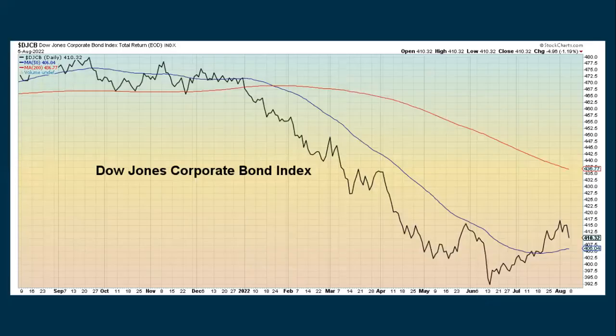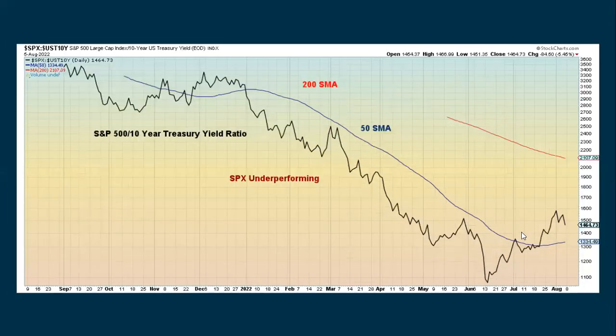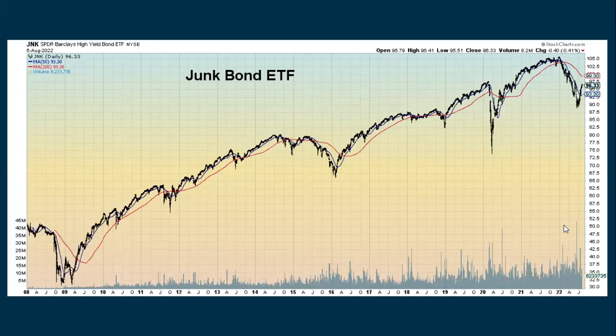Here's the Dow Jones Corporate Bond Index, where some folks get into corporate bonds. Been in a downtrend overall, showing some improvement, but some recent weakness as well. Here's the S&P to the 10-year yield, where this just shows the S&P 500 has been underperforming the rise in interest rates, but lately we're seeing a little bit of a switch with that, even though we had some recent weakness on Friday.